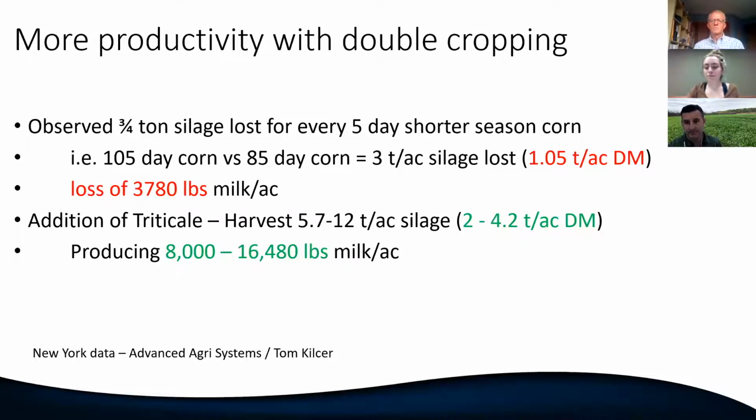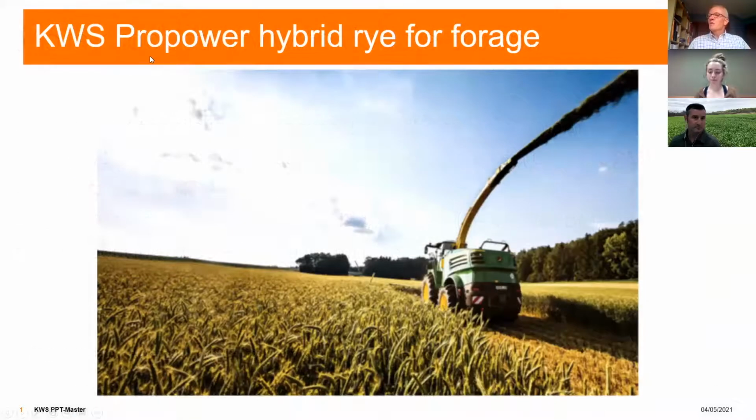All right, thank you, Ted. Klaus, after a grower decides to plant hybrid rye or triticale, do you have any planting tips for them to consider? KWS Pro hybrid rye for forage.